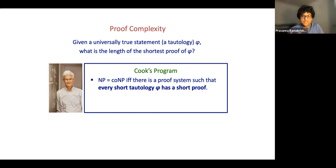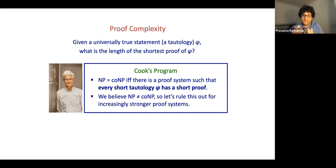As mathematicians and computer scientists, we have a lot of experience with short tautologies, short theorems that seem to have very long proofs. And so Cook's program, which is an approach to trying to prove that NP is not equal to co-NP, has the strategy that we're going to try and rule this statement out for increasingly stronger proof systems. So we'll consider a proof system, and we'll try to find a tautology that has to have very long proofs within this proof system. And as we rule out increasingly stronger proof systems, this should show us why NP must be not equal to co-NP.